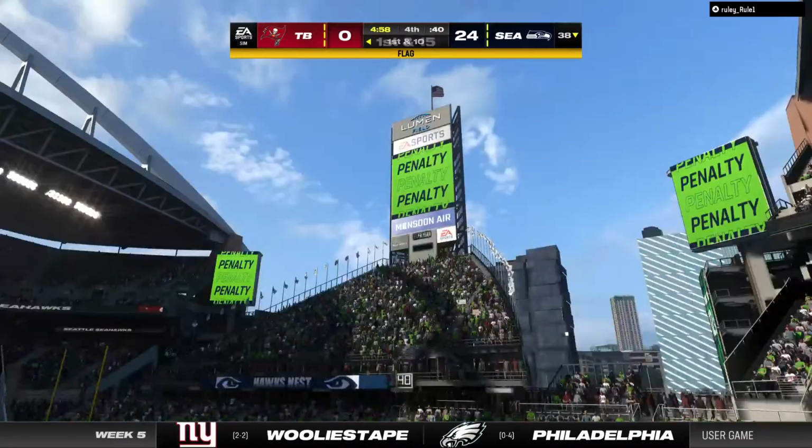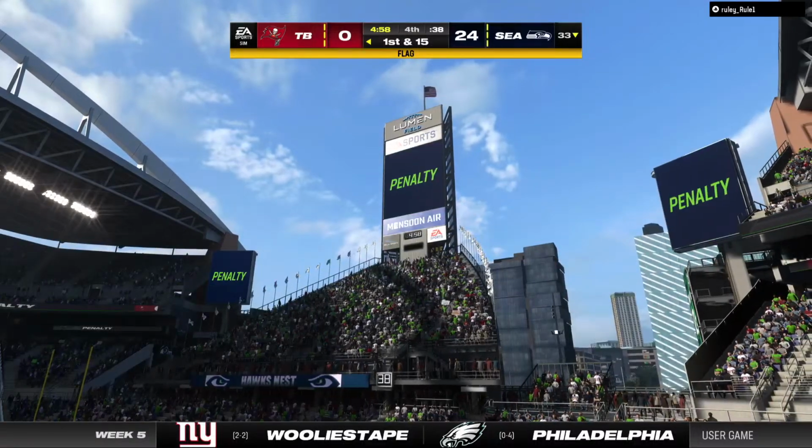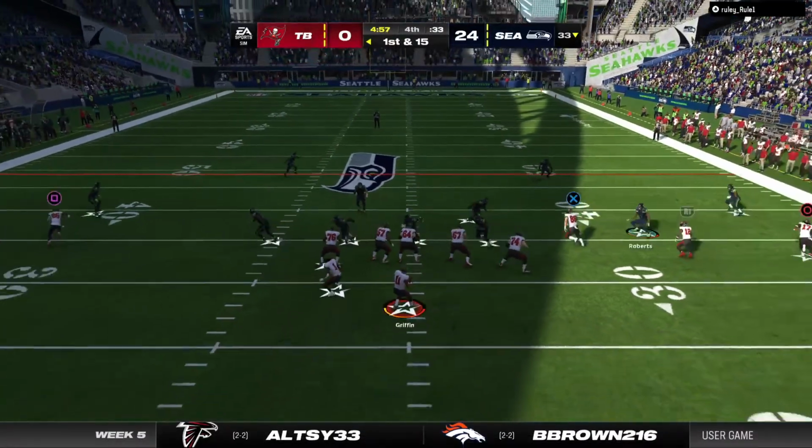Now whistles here before the snap. Looked like one of the Bucks may have moved. Come on. A false start backs him up 5. 1st and 15. Ready. Here's Griffin.